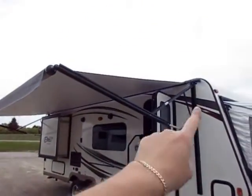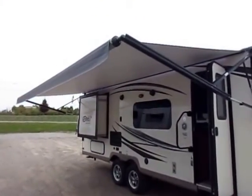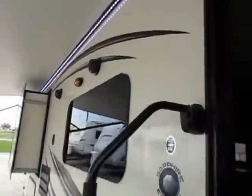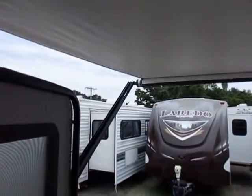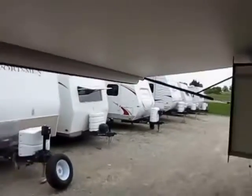Maximum size power awning. It starts at the front curl, goes all the way back to the rear wall. Cannot put a bigger awning on this thing. The other item is that it is a better quality awning. Let me see if I can reach the button while standing here. Yes, we can. Notice how quickly this awning moves. It's a better, stronger, faster moving motor that lasts longer. You're going to spend more time on your campsite, less time monkeying with an awning.